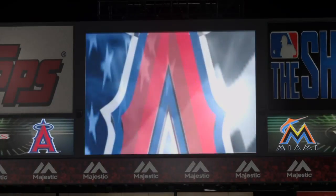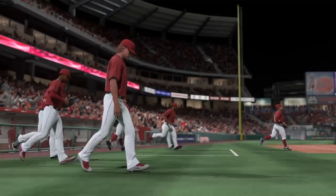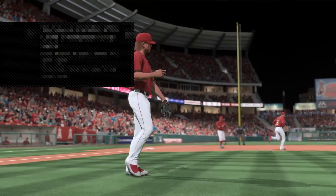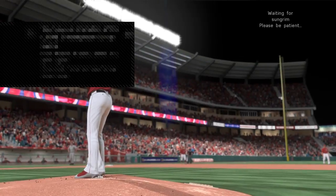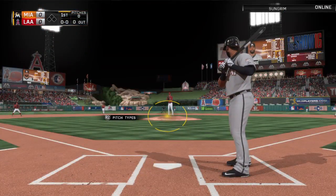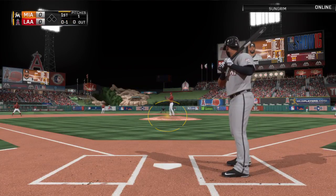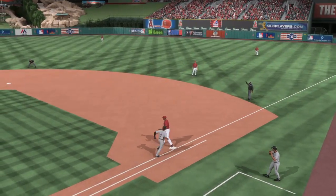Now from the home of the Angels for nearly a half-century, there's a look at Angel Stadium of Anaheim. Tonight, it's the home opener for this new season between the Miami Marlins and the Los Angeles Angels of Anaheim. Angels baseball comes your way next. Denard Span heads for the batter's box, and we are just about ready for some evening baseball. And the first pitch of the ball game here is taken for a called strike one. Ground ball right side. The tag, and he is out.